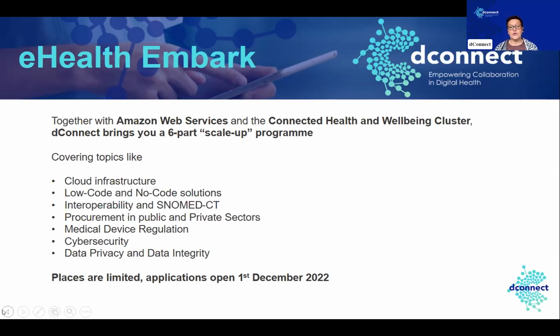We also work with companies who perhaps want to move from white label to a version of their technology that they can manage themselves without having to outsource the technology. And therefore, we work on low code and no code solutions. Other topics that we cover are interoperability. And as you will know, if you're involved in healthcare, the Irish healthcare system uses SNOMED CT as its interoperable IT infrastructure. We also cover procurement, medical device regulation, cybersecurity, and all things data, among other topics.